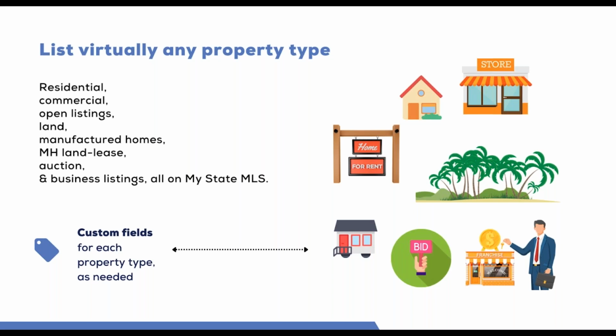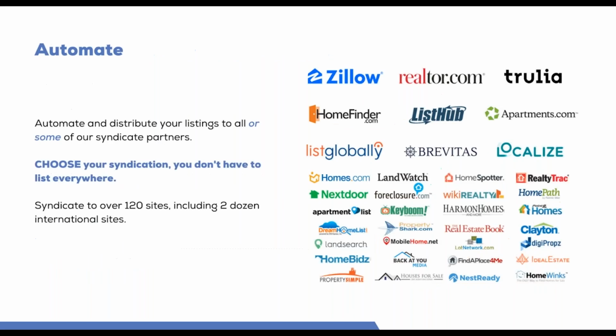Remember, 96% of home buyers are doing their own home searches. So we want to make sure we can provide them with as much information as possible. And with My State MLS and our very robust listing wizard, that's the process where you add your listing into the system, we're going to give you as many fields as possible so you can make that listing 100% complete, where there's going to be no questions as to what's involved with this listing, because you're going to have everything laid out for those potential buyers.